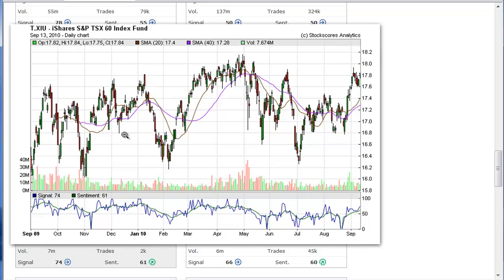Now let's keep with the stock market indexes and jump over to the Canadian index now. This is the T.XIU index fund, and here we can see a little break from a flag pattern. A little bit hard to see on this time frame. Let me try that again. There we go. So there's our little flag, and today we broke to the upside from that, largely because of strength in oil and strength in the Canadian dollar, rallying up towards resistance.